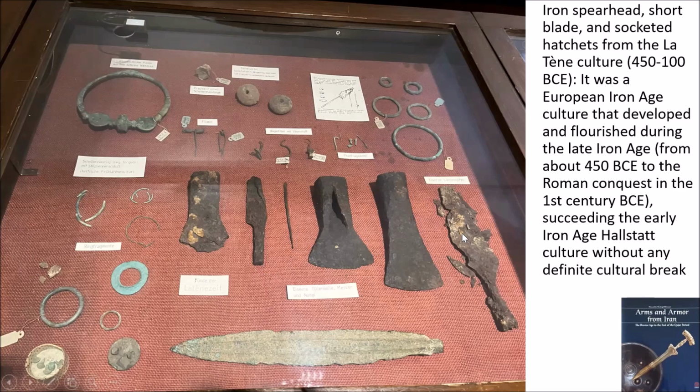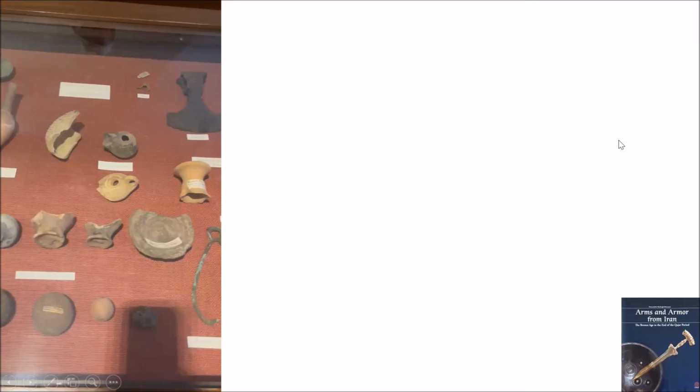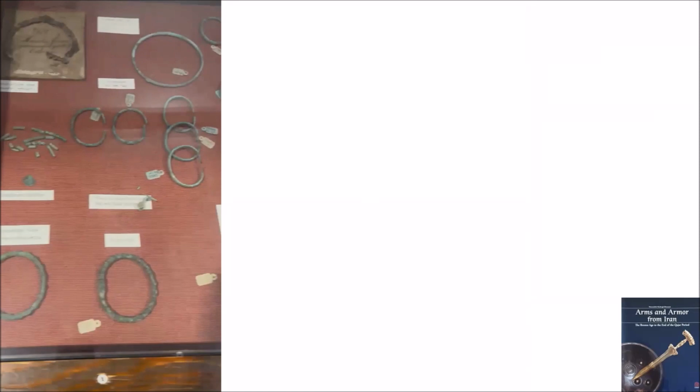This is made of copper alloy, this small short sword. Again, the rings: neck rings, arm rings, leg or ankle rings, and they are also here from La Tène culture. And I'm going to show you another video here so you can see how many beautiful items are kept here. What we talked about, the spearheads, these hatchets, and so you can take a look at this beautiful collection in this castle, in this museum.